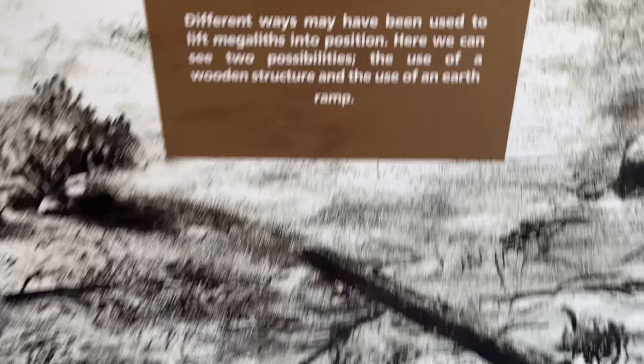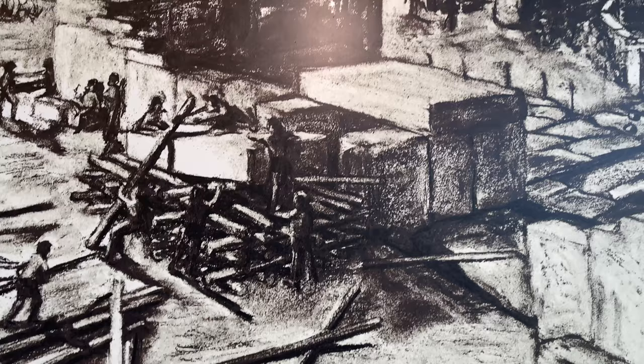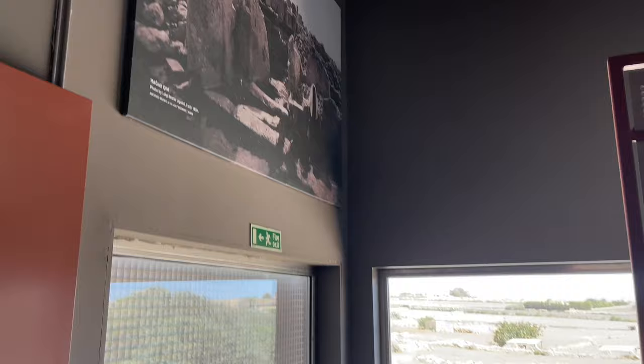Internal passage is pretty flat. Two possibilities. Oh, a ramp. So they took a ramp and dragged them up. I can't imagine. I mean, some of these stones are so big. And then this one, they kind of dragged them up and built it up. And I saw how they did the ones in Egypt, how they dug a hole and put sand in it and then built it and then drained the sand out, which is pretty amazing.